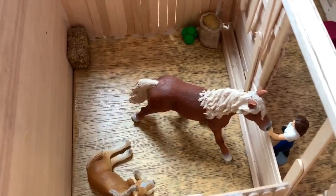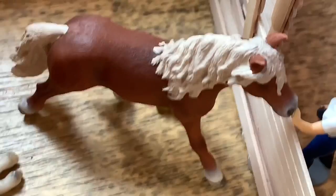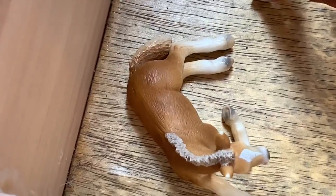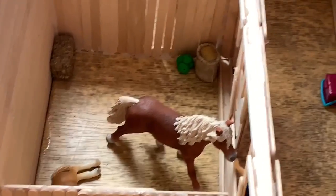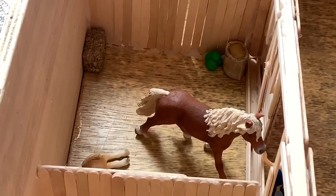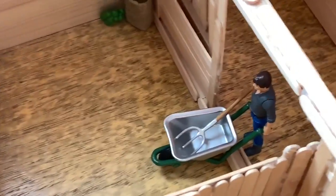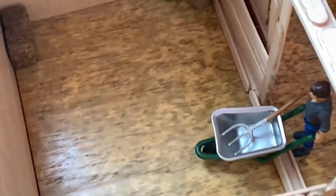Over in this stable here is Benji, and he's a Haflinger stallion. Here's Benji's foal, Sunshine, and she's a Haflinger filly. I know in real life you wouldn't have a stallion and a foal together, you'd have the mare and the foal together. I know where the mum is, but I can't really be bothered to get her out. In the end stable is Jack, and he's mucking out this stable.